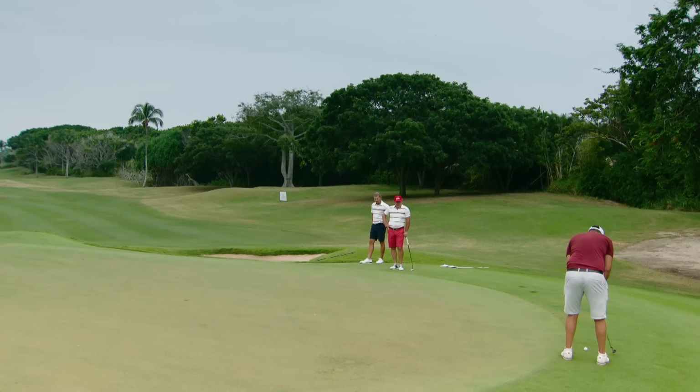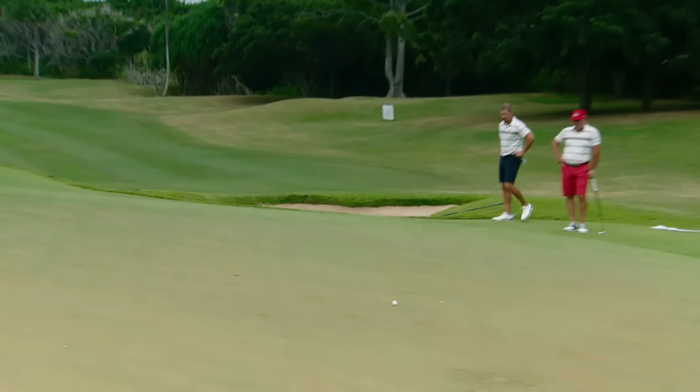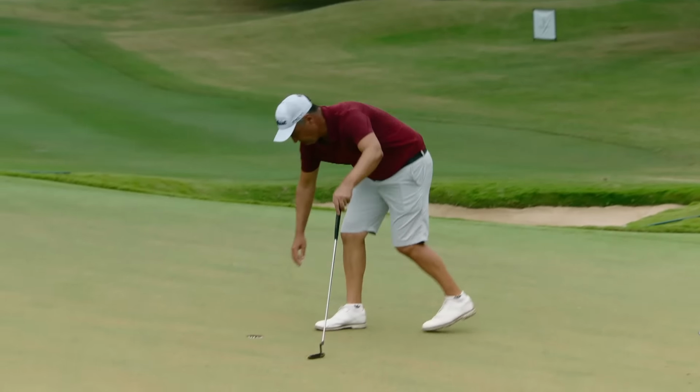This birdie at the par 5 4th meant Simon Carr moved quickly to 13 under par. Unfortunately, the Englishman then gave them back with bogeys at 5 and 7.